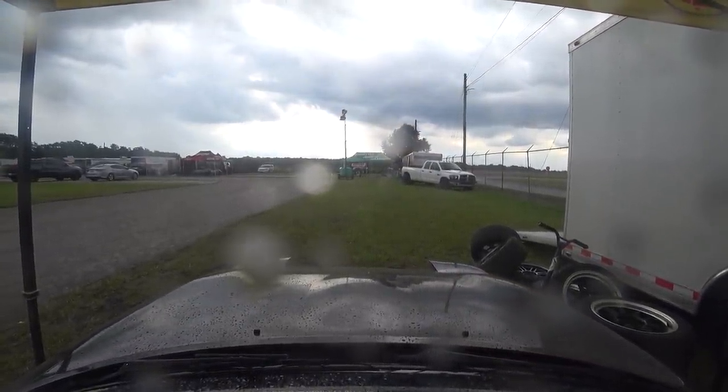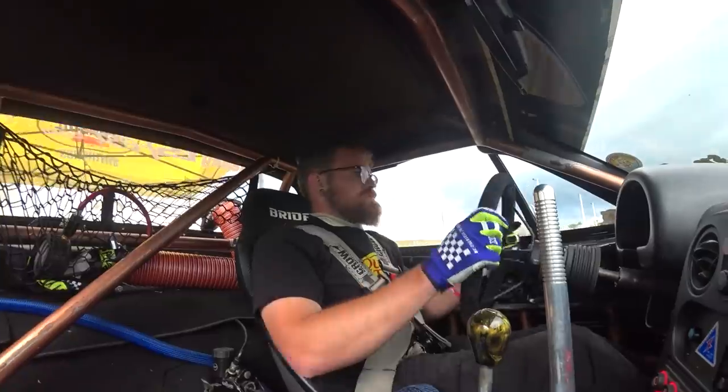I mean, it got pretty nasty out. The track got pretty flooded. There was a lot of water. There wasn't much they could do about it until it stopped raining. So it did inevitably stop raining, and they dried it up as best they could.